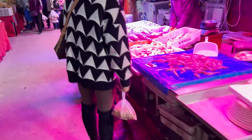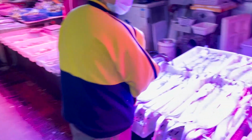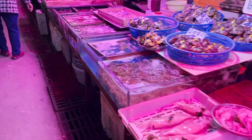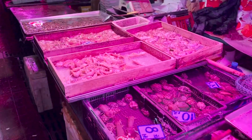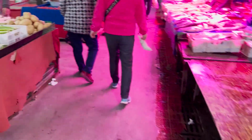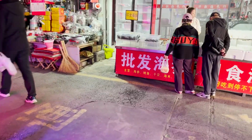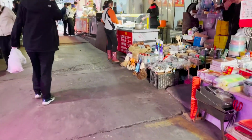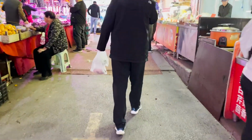Actually, some fairly unique and rare kinds of seafood for sale here. Stuff I've never seen before, but a lot of crab and squid, octopus, clams, so on and so forth. No shortage of things to choose from. It's a little overwhelming for sure if you've never been in a place like this. But that's Asia in general.